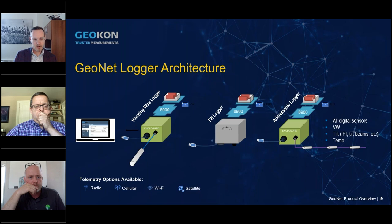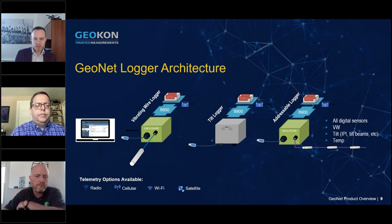So we start out with a base data logger board. From there, we add a sensor card. So that sensor card could be a vibrating wire readout. It could be an integrated MEMS tilt sensor, or it could be an RS-485 readout to allow addressable sensors. From there, we add a battery board that could be a rechargeable lithium ion battery or replaceable D cells. And then finally, we can add telemetry to these loggers.